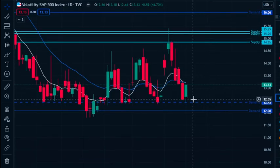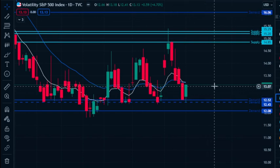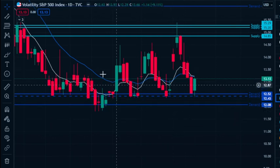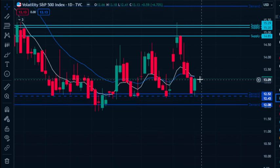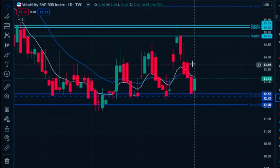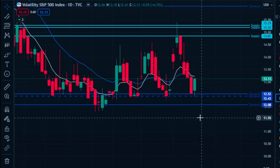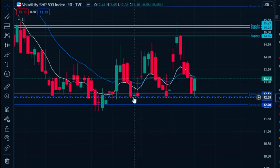Now, again, I don't like the VIX as much anymore, but this was too good of a pattern and too good of a historical pattern to not talk about it. So if you look here, we now have 1, 2, 3 double bottoms off of 12.43 demand. We also put in a new demand at 12.52 today. Now, this happened on the 11th and the 28th.